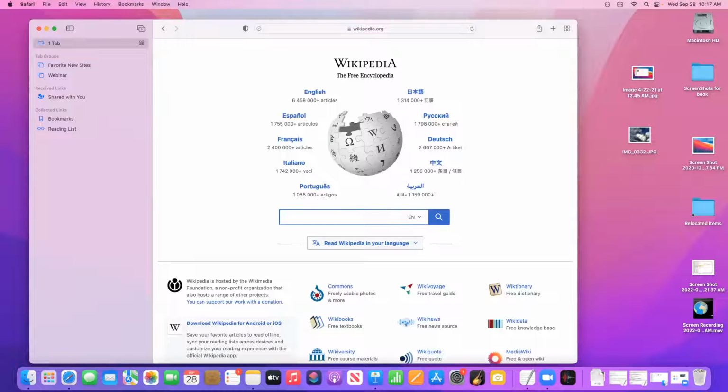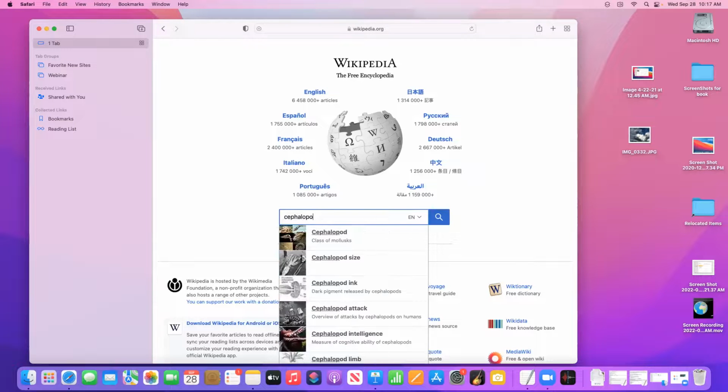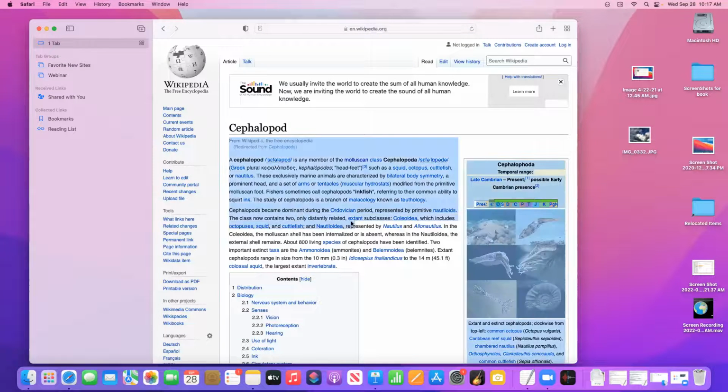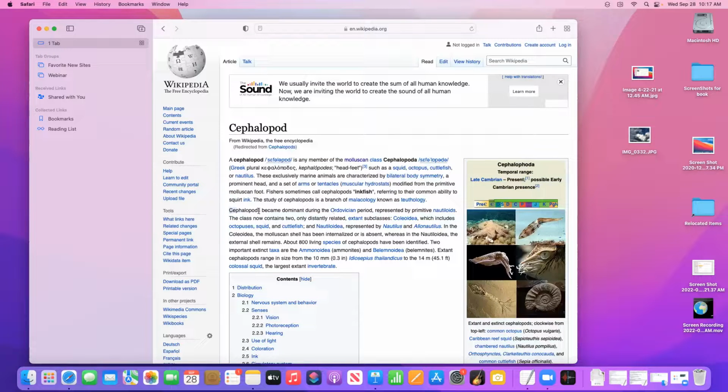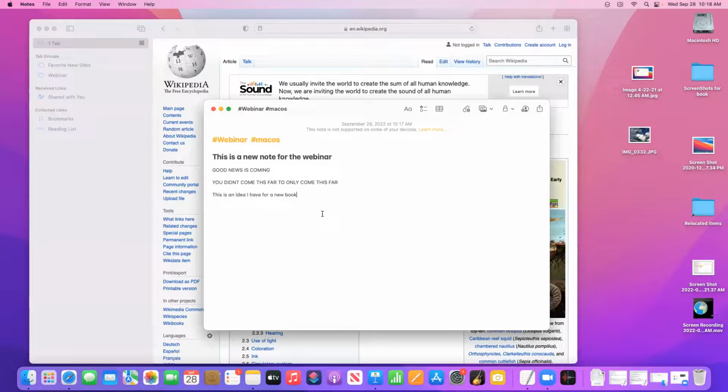And I want to do a search on cephalopods. I'm doing some research for a paper on cephalopods, so I can just grab a piece of this information that I want for my report, copy that. And again, I just go down to the corner, pop that up, and then just put that into Quick Notes.